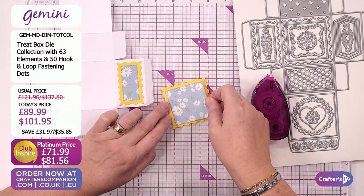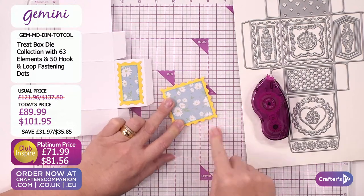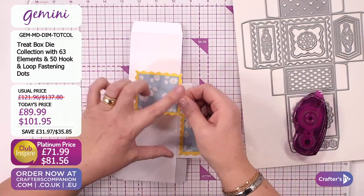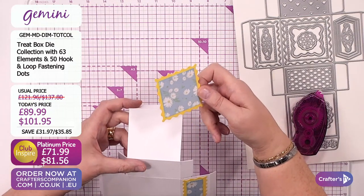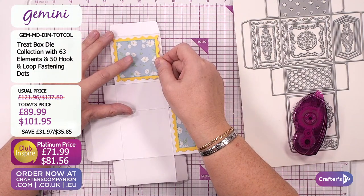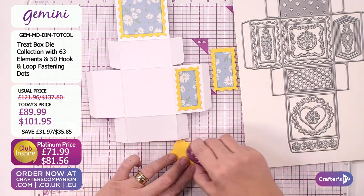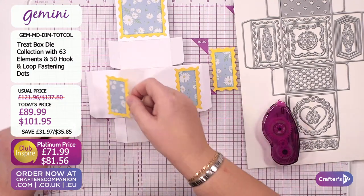And again, you've got the room there just for that nice little border. I love that blue and yellow together. Very, very spring-like. Very springy indeed. And then that one's going to go on my box lid. If you've got a directional paper, just think about the fact that this is the front edge of your box. This one doesn't really matter which way it goes. So that one's going to go on there. And then I've already done a couple more of the rectangular one to go on those other sides there. So we'll just get those in place.